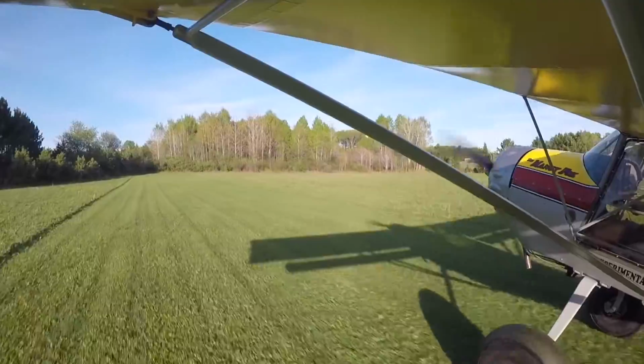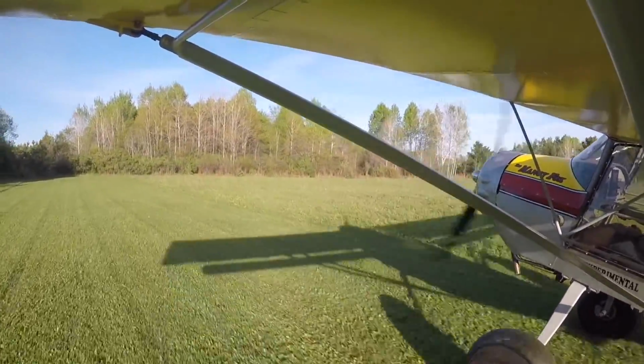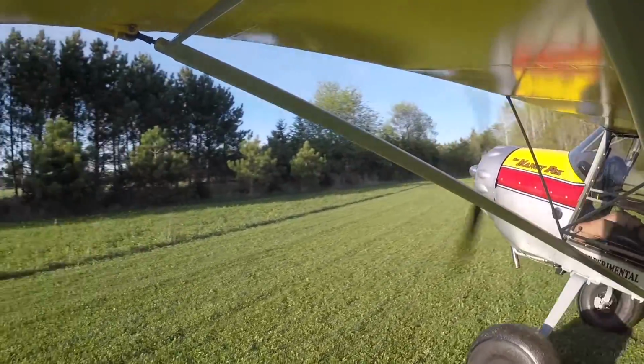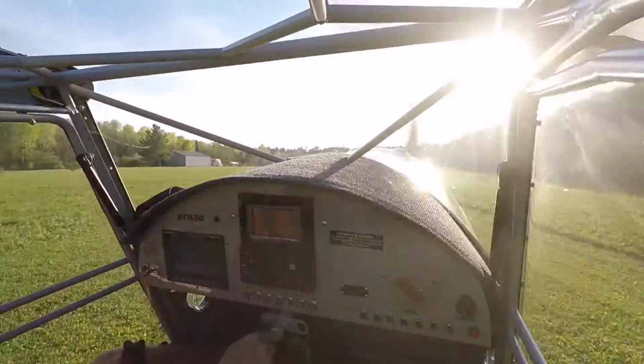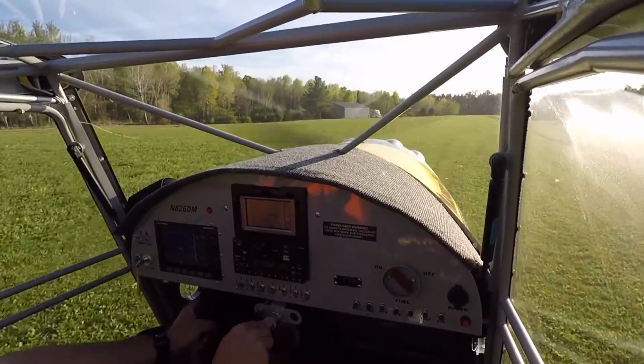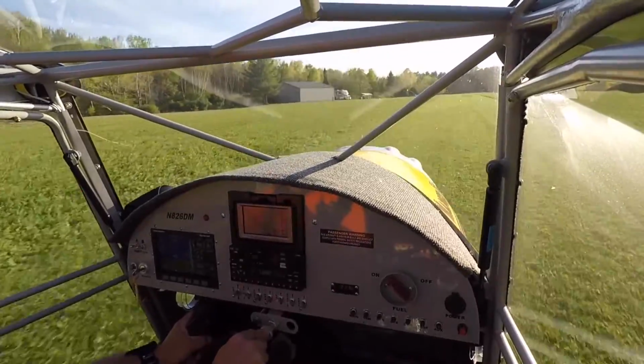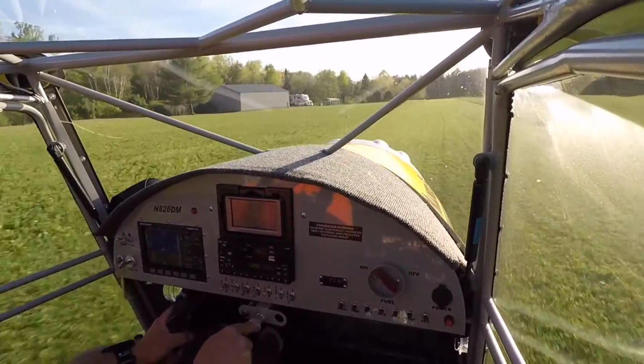A little bit of a bounce that time. A lot of bit of a bounce that time. Who am I kidding? That was probably the worst of my 3 landings that I've done here today. But it was an okay landing. It was acceptable.